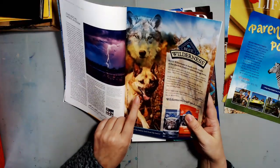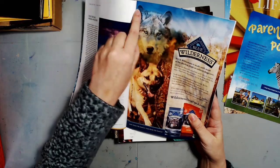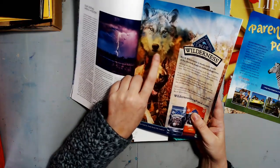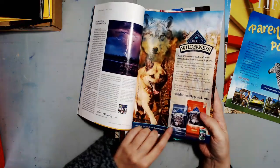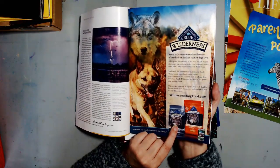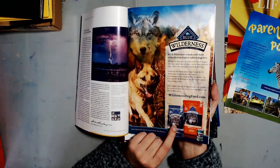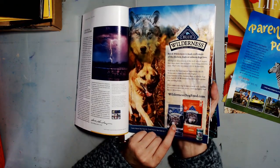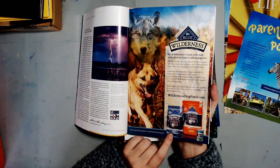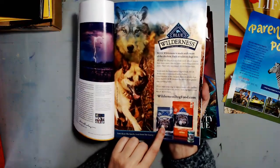Here is a fabulous dog, and this could be a head or an image. I always look at advertisements. Advertisements are the best place to find interesting images. They're trying to sell you something. They're trying to get your attention. Their images are going to be bright, cheerful. They're going to be really good.